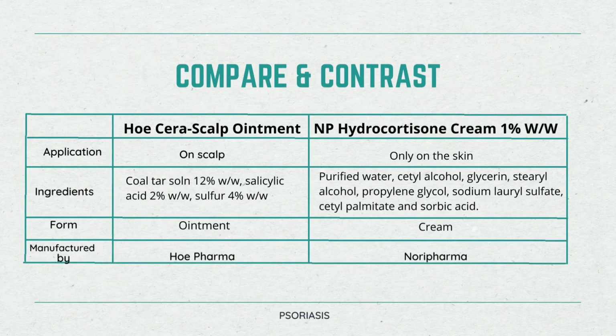Compare and contrast. For application, Whole Serra scalp ointment is applied on the scalp. Meanwhile, NP hydrocortisone cream 1% weight over weight is applied only on the skin. The ingredients used in Whole Serra scalp ointment are coal tar 12% weight over weight, salicylic acid 2% weight over weight, and sulfur 4% weight over weight. Meanwhile, NP hydrocortisone cream 1% weight over weight contains purified water, cetyl alcohol, glycerin, stearyl alcohol, propylene glycol, sodium lauryl sulfate, cetyl palmitate, and sorbic acid.